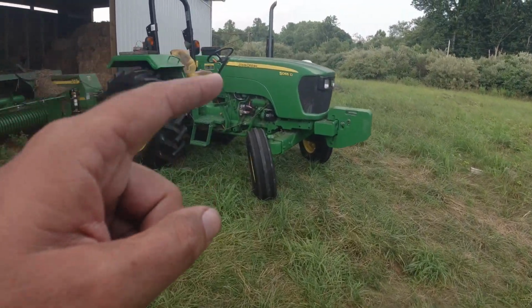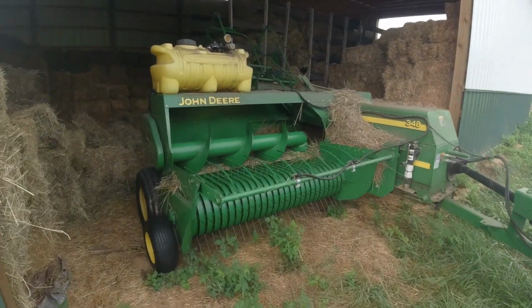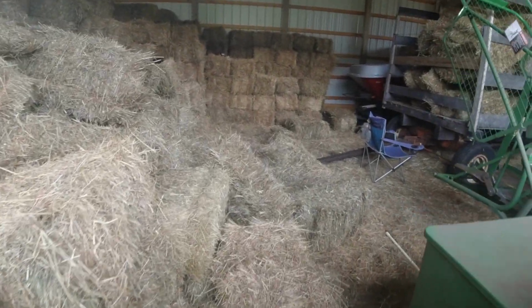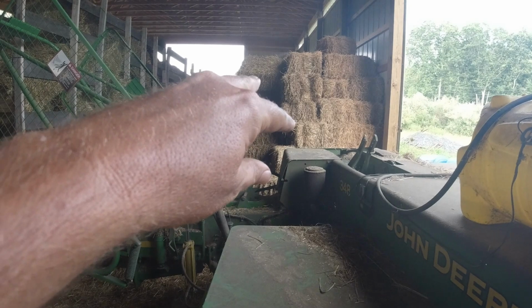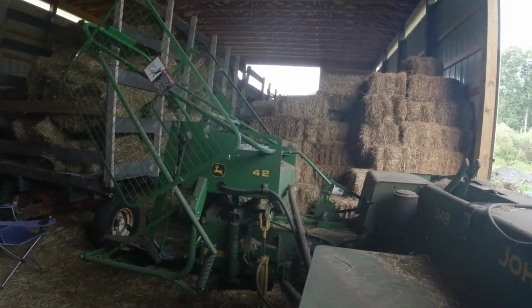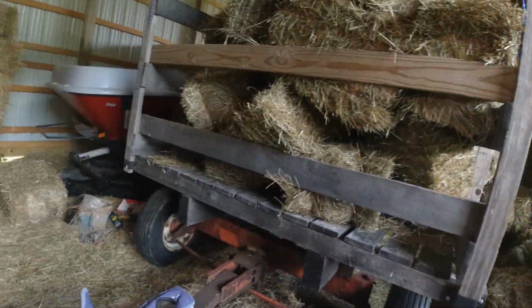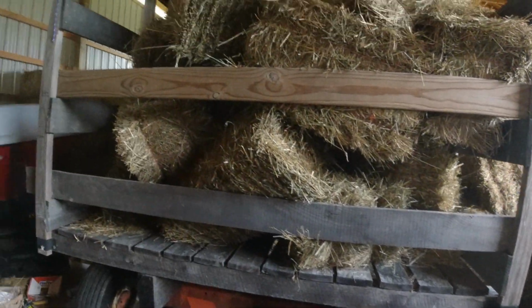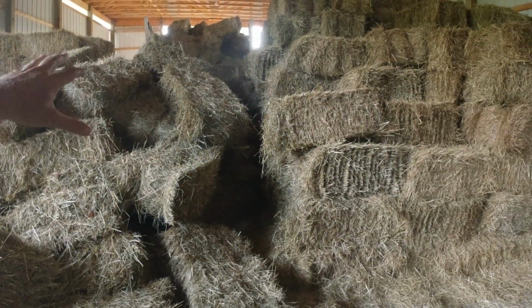My John Deere 5055D and the 348 baler we were running out earlier today, baling up the hay that's in these wagons. And this hay that's right in here and stacked over there, there's a little bit of leftover hay right there, but back towards that far wall, hay that came off 3 wagons that were in here, and we rolled these 3 in. I got to stack this, and I'll chip away at that.